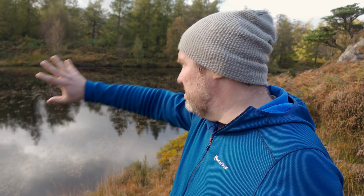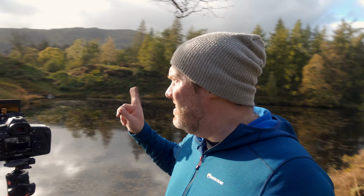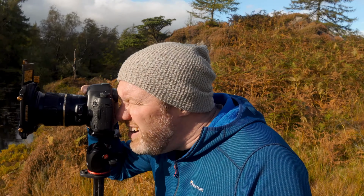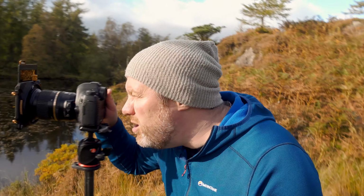It's really nice light as well because it's coming in from the side, really attractive, but because of the clouds up there, it's fleeting, as you can see, but we've got a gap here. Let's give it a go. So I'm not going to worry too much about the flare. Oh, see, it's gone already. That was one shot. Right, here we go. More sun.